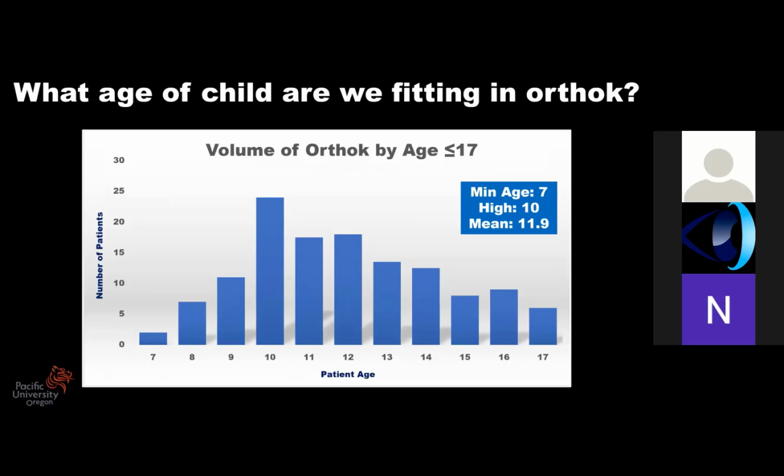Who are we fitting? One of the characteristics we were looking at was the age of patient fit in Ortho-K. And as you can see, there's a real influx at the age of 10 years of age. That's where we seem to really start out fitting orthokeratology in children. Of course, there are kids that present as myopes much earlier, down to 7 years of age during this study period, and kids that started out much later as well. But it certainly seems to be around that 10 years of age. That's when in Canada we're starting to really fit orthokeratology as a myopia control device.